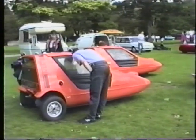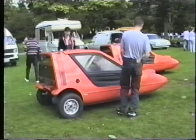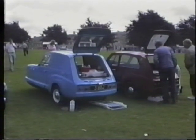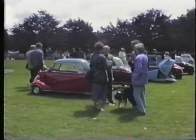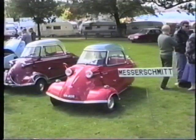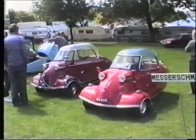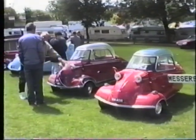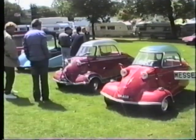Two barn bugs. One in the foreground, I think it just come from a week's touring holiday in Wales. It's my Mrs. Smith, and the red one. Darker red one, I'm not too sure who owns.